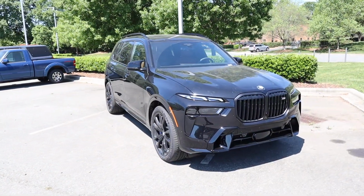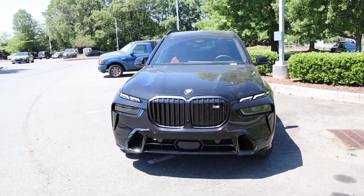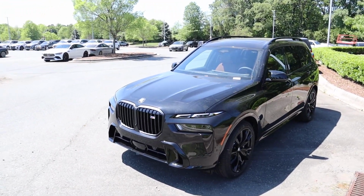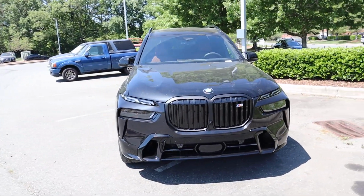As we move on to the exterior styling now for this X7 M60i, this has a lot of options added onto it. It has the M Sport Pro package as well as the driving assistance, the climate package too. So we have a lot of goodies for this particular model.